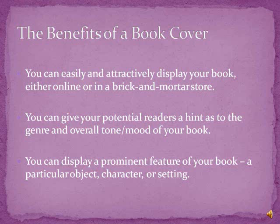Book covers are wonderful tools authors can use to promote their books and themselves in a wide variety of situations, both online and off. There are a number of benefits of having a smashing book cover specifically tailored to your book. For one thing, you can more professionally and attractively display your book online and off. Think of your favorite book, either a physical book or an e-book. Now, imagine that book without its cover. It's not nearly as intriguing to look at, is it?